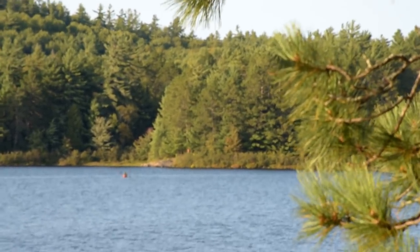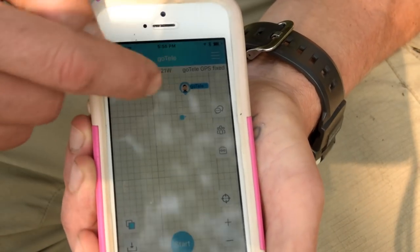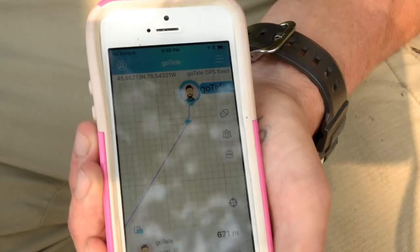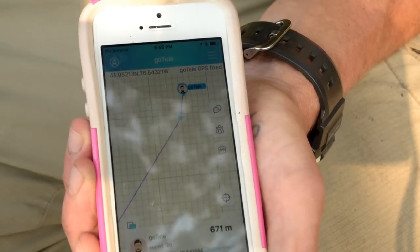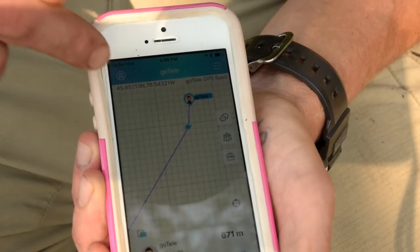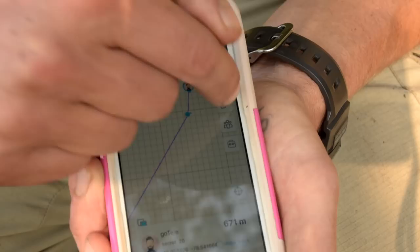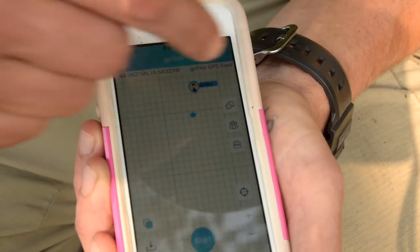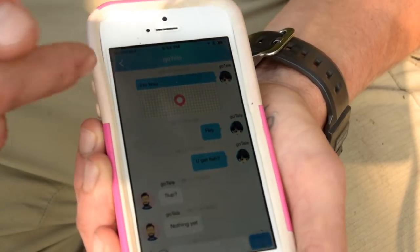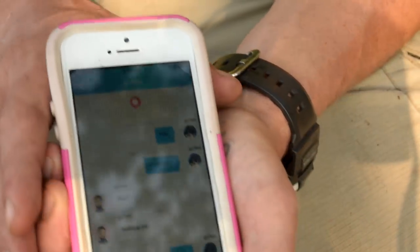He's so far. So this dot's me, this dot's Doug. I can just push Doug, and it tells me how far he is, 671 meters away from me in the direction he's at. And that's pretty cool, so I can track him or whatever. And then I'd just go back to chat and wait for his message. We've just been texting about catching fish and whatnot. But yeah, hopefully he texts soon.